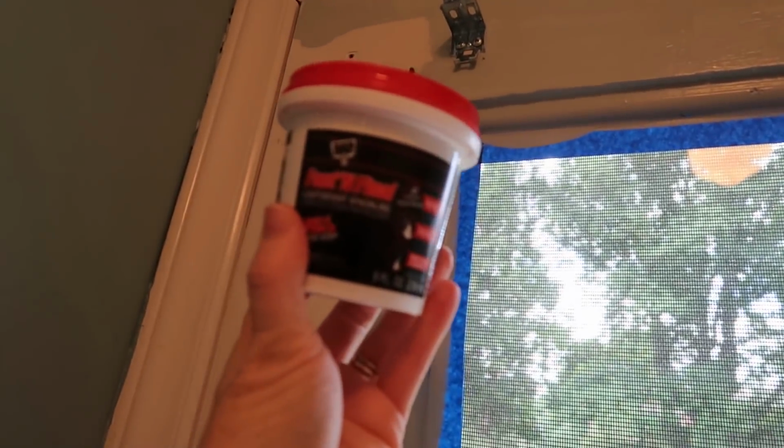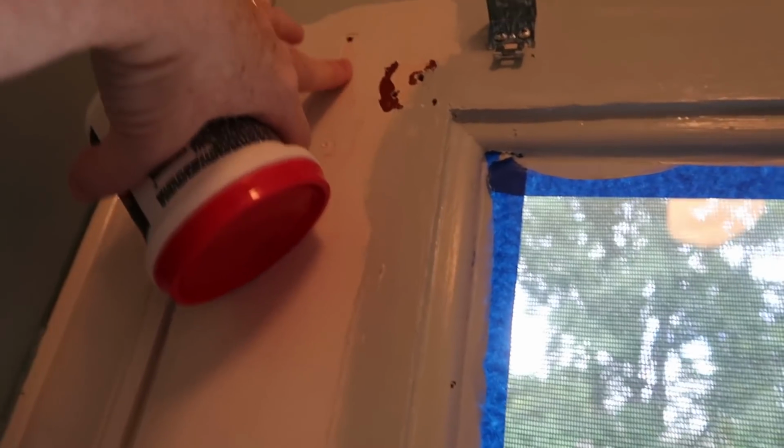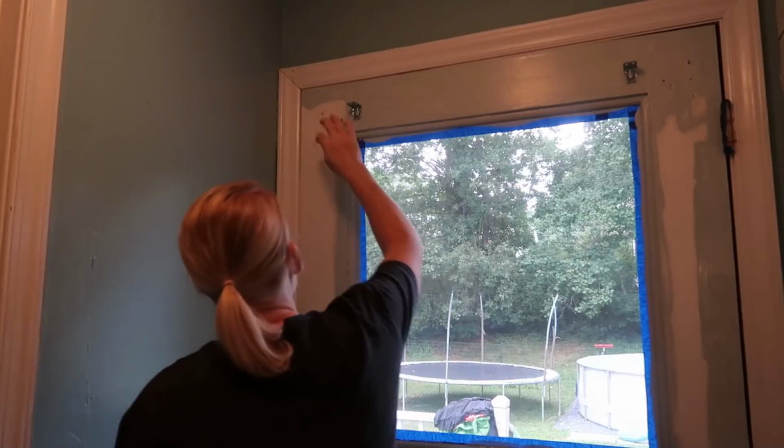So I got a little too anxious, forgot to fill in the holes before I started, so I have some of this, whatever it's called, fast and... I don't have my glasses on. I'm just going to fill in those little holes. I'll have to do those when the paint is dry, and then just do the second coat over them.